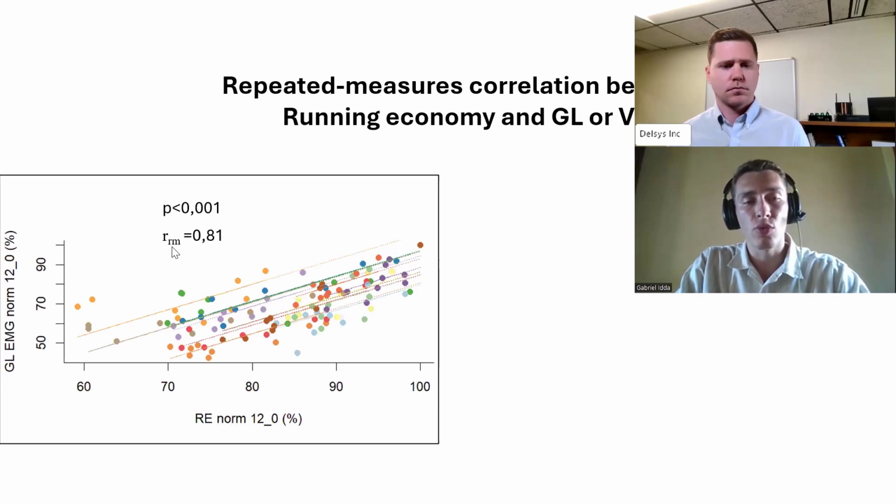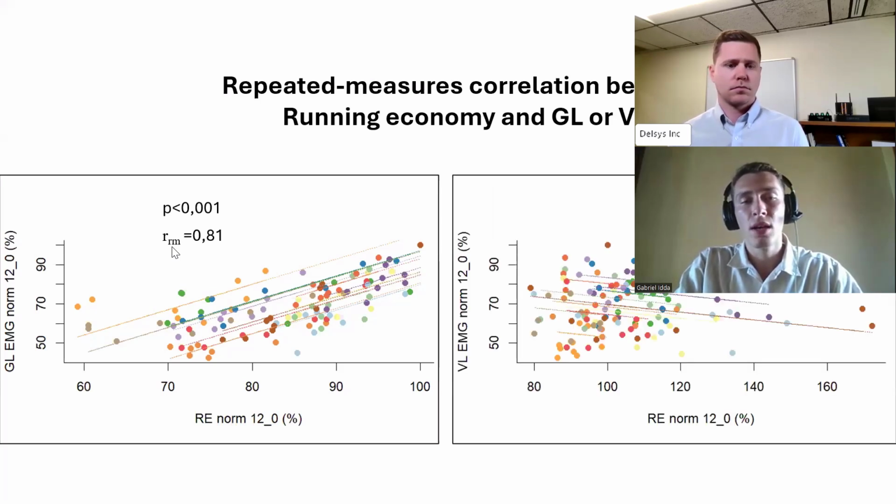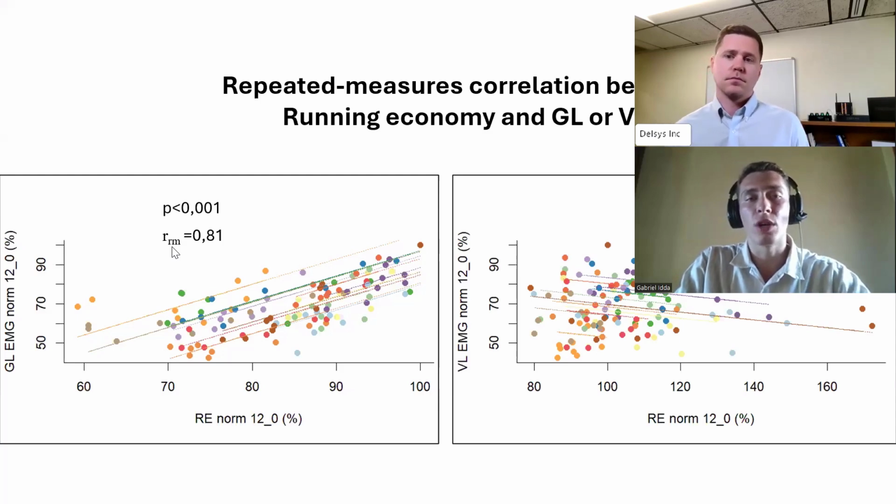So we could see that there's a strong correlation between these two. While the running economy is the lowest, the gastrocnemius lateralis activity is the lowest at the same time. So it means that you have a lower activity of the calf muscles while running downhill. But here, as you can see, there's no correlation, for example, with the vastus lateralis activity. So possibly the fact that we consume less energy in downhill running could come from a lower activity of the gastrocnemius lateralis and the calf muscle.